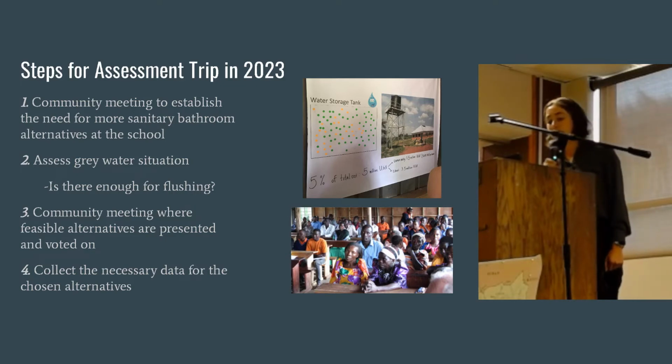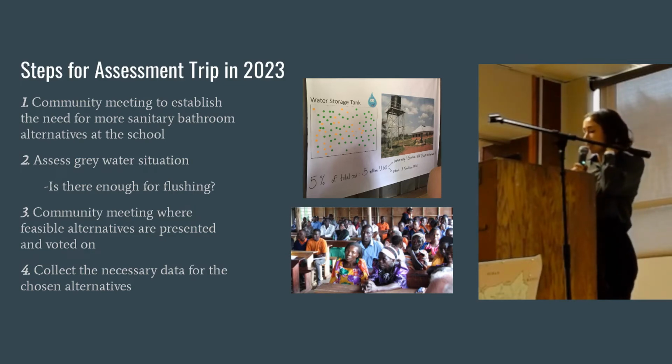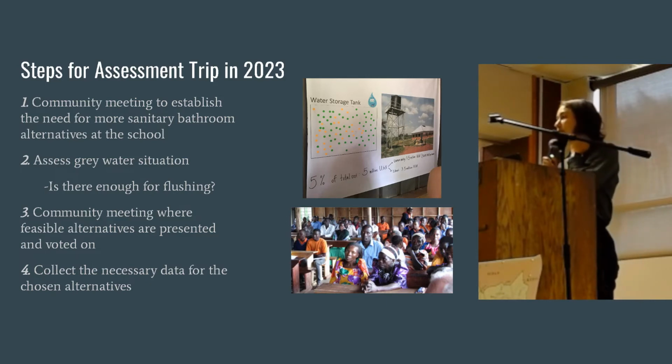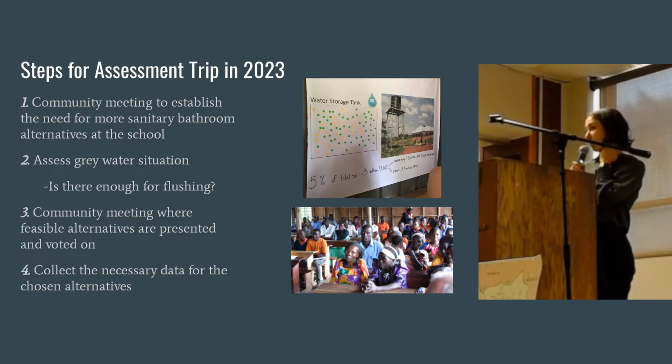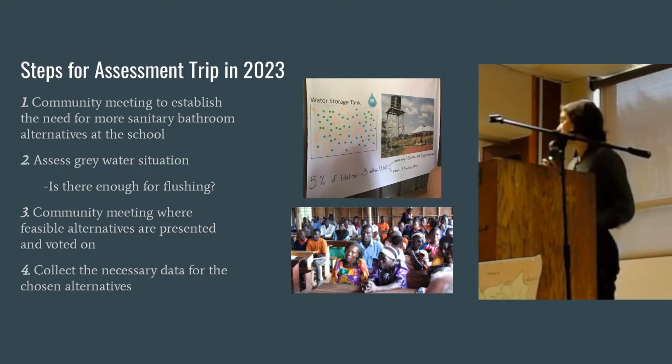And then second, one of our biggest things that we need to look into is making sure that we will have enough water for flushing. So one thing I know that we've talked about since Father Julius has been here is possibly installing some sort of rain catchment system to help us have a bit more water for flushing. So that's one big thing that we'll be taking into consideration while we're there.